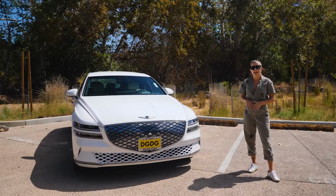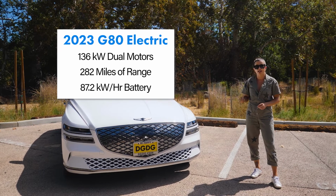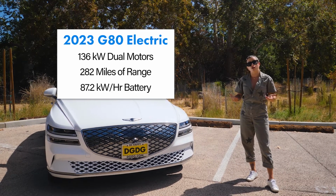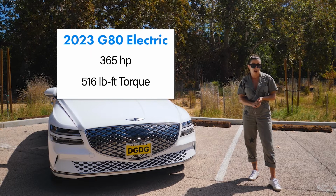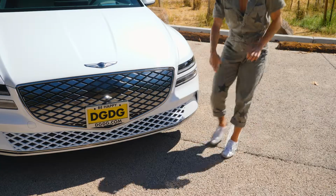There's only one powertrain available. The Electrified G80 is powered by two 136 kilowatt dual motors and an 87.2 kilowatt-hour battery. That's going to get you about 282 miles of driving range, and it's also going to get you 365 horsepower and 516 pound-feet of super fun torque.